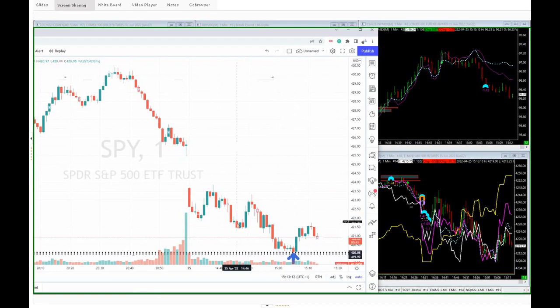That's where the buy came in. I can't make it up. I've shown you this before several times. That's where the buy came in, right off the 420s on the SPY itself.